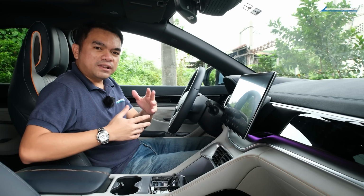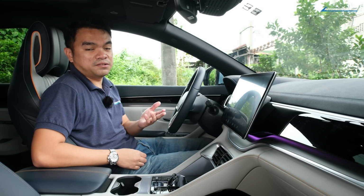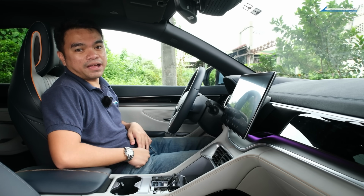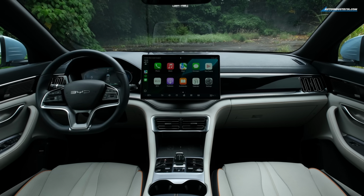So now we've already heard a lot of times about the BYD Sealion 6 and its impressive range for a range extended EV. But how does it feel like when you're driving it on the road? Well, speaking of which, let's head out for a drive.